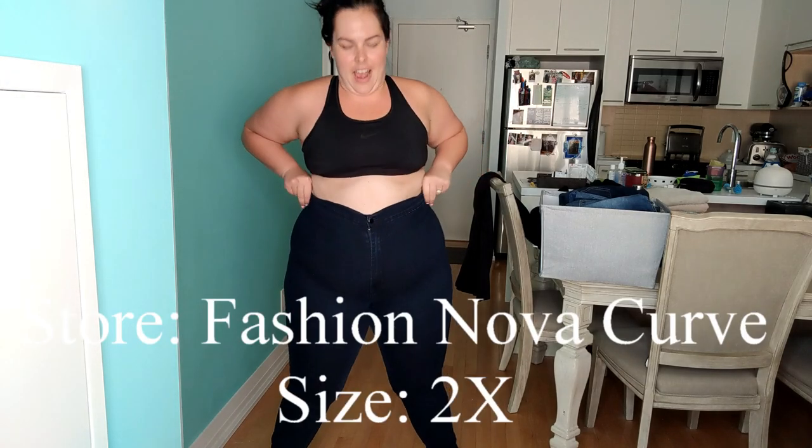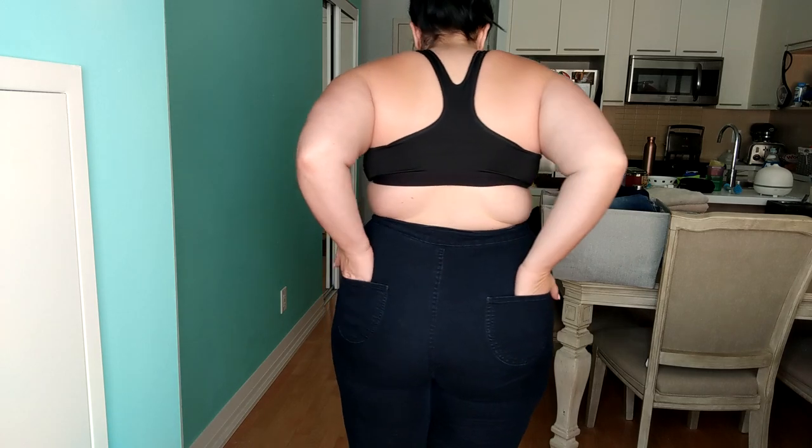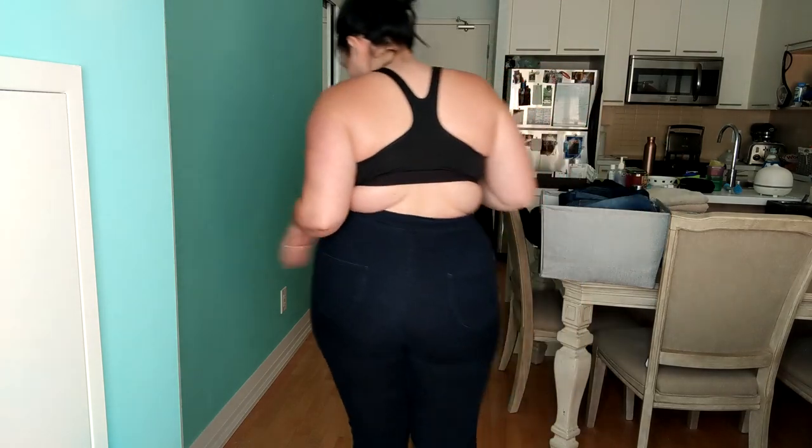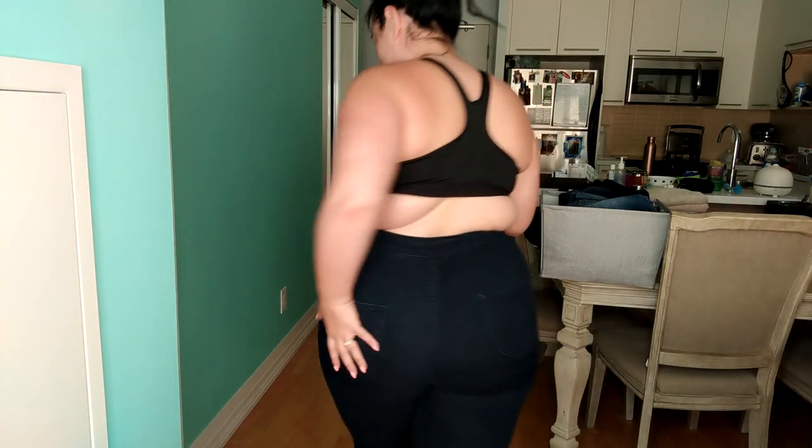All right. So these are high rise. They literally go up so far. They do not have front pockets. They don't even have a fake one, but they do have these tiny little back pockets and they go up kind of high. I don't know if you can see them from that high out, but they're just little pockets. They are super stretchy. My nail is going to fall off. I can feel it lifting. You know that feeling? If you got nails, you know what I feel.